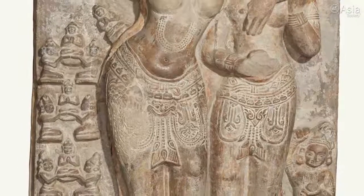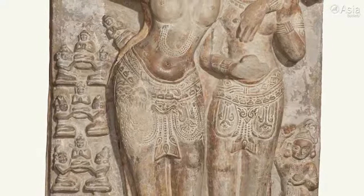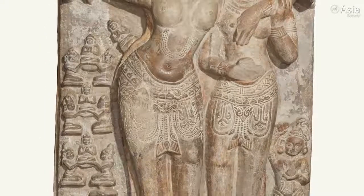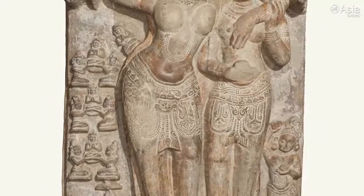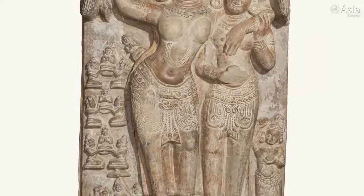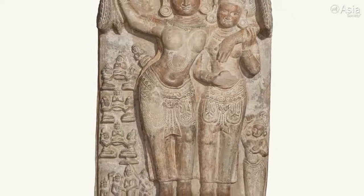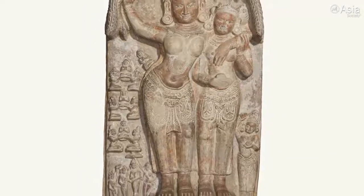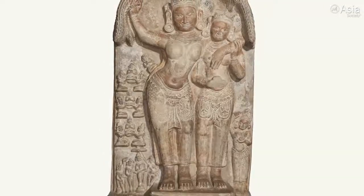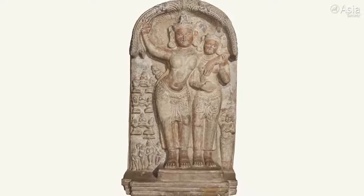And of course, this brings to mind the miraculous birth of Christ. People have made comparisons, and they're interesting in their own right. But I think it probably speaks to this universal need for divinities to be divine. And while they have a human dimension, they're really basically divine.